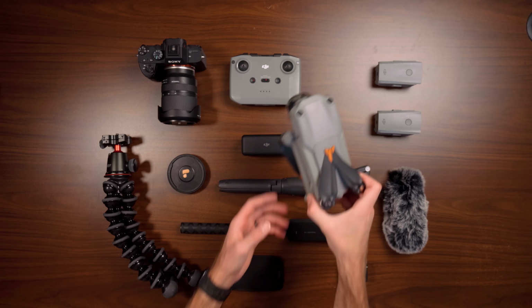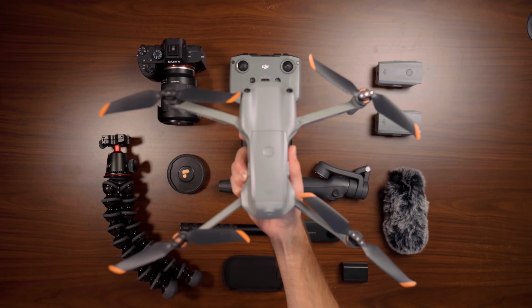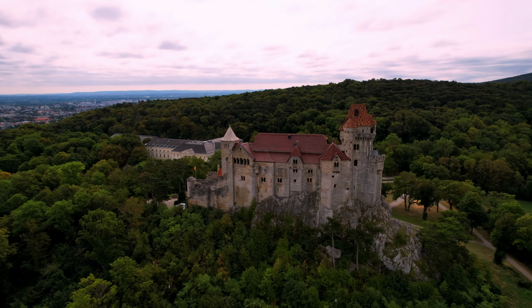Some other pieces of my camera kit. I love flying my drone, and I have the DJI Mavic Air 2S. Check out this castle I filmed just outside of Vienna. Filming takes time, and now that we're traveling with our little girl, I just wanted to make filming as easy and as stress-free as possible.